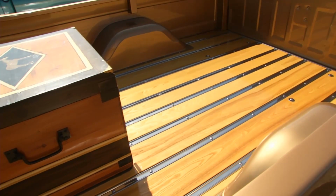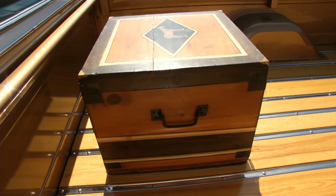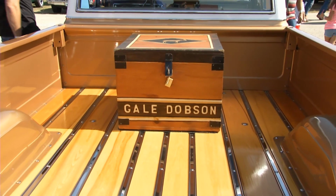We used to show horses. She showed horses, and her father actually made the box for her tack supply in there. And now we use it for our cleaning supplies for the truck. It's a perfect complement, it really is.